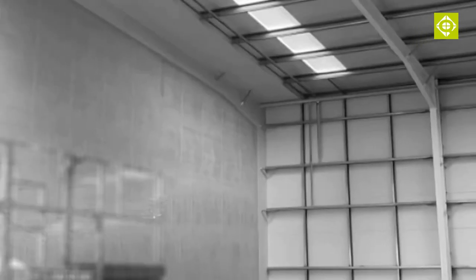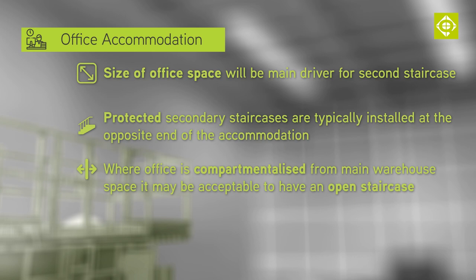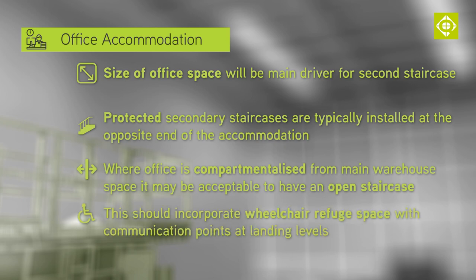The size of office accommodation will ultimately be the driver for a second staircase, and we typically see secondary protected staircases being introduced at the opposite end of the accommodation. Where office accommodation is compartmentalised from the main industrial or warehouse use, it may be acceptable under the requirements of B3 internal fire spread to provide an open staircase to the warehouse instead of a protected stair, on the basis that occupants are escaping into a different 60-minute fire compartment.